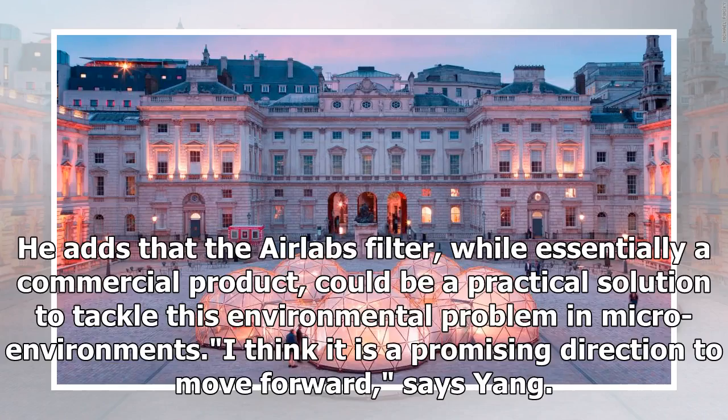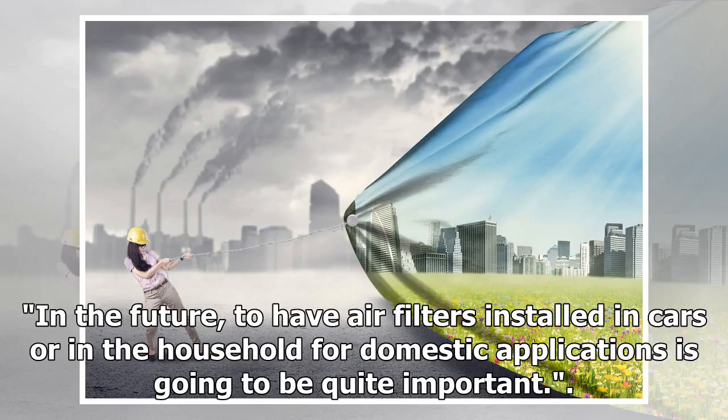He adds that the Air Labs filter, while essentially a commercial product, could be a practical solution to tackle this environmental problem in microenvironments. I think it is a promising direction to move forward, says Yang. In the future, to have air filters installed in cars or in the household for domestic applications is going to be quite important.